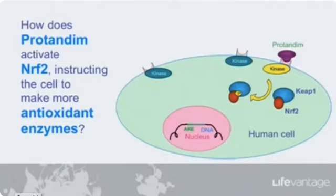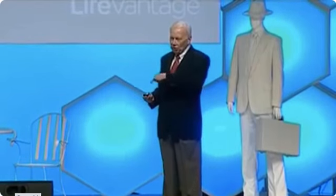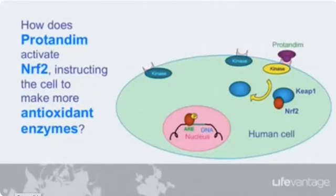It releases that Nrf2. So it's now free to diffuse around the cell, and it's small enough it can actually enter the nucleus, which is the vault. It's where all the plans, the blueprints for everything you are reside in the form of DNA. So this activated Nrf2 now has access to all of those blueprints, and it binds to specific genes within there. Out of 25,000, at least 500 or 600 bind activated Nrf2, and the result is those genes are turned on.